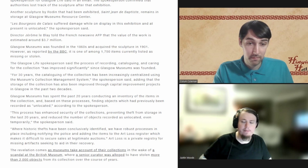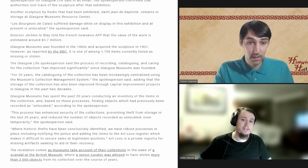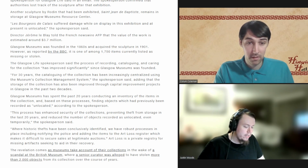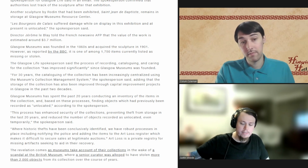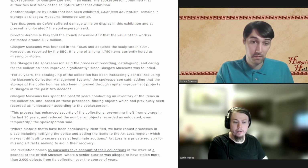And this is a lot of times how items tend to go missing or unlocated, which is why they use that terminology specifically, unlocated, because it is very likely that a lot of these items are still within the institution's grasps, but they were either a part of orphan collections or a part of expositions that were taken down, or in the case of this one, that was damaged. Maybe it was sent off to be repaired and it just never came back, or other things happened.